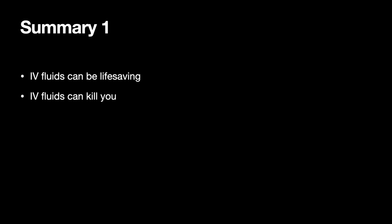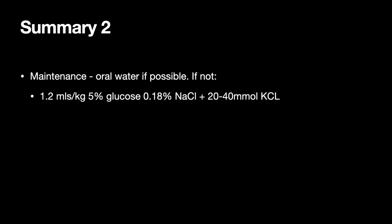So what are our take-home messages? So IV fluids can be life-saving. If you're genuinely hypovolemic, they can save your life, but they can also kill you. Maintenance fluid. Let patients drink oral fluids, if at all possible. If not, then they need 1.2 mils per kilo of dextrose saline with some potassium in each day.